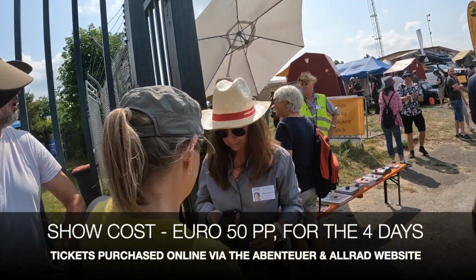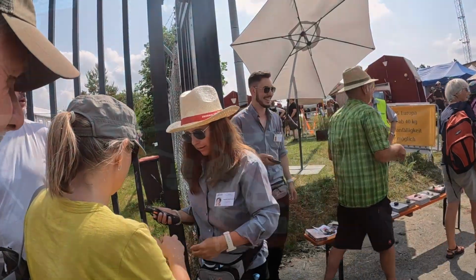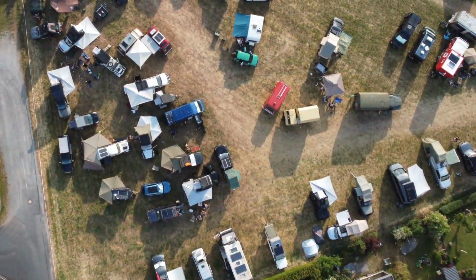So the cost to stop in any of the campgrounds is €25 per night per vehicle, and there's an additional €5 per person per night on top of that, and of course that doesn't include the cost of the show. So depending on how long you're going to stay, you can work it out. What I would say is it's very much worth it. It's worth noting that you can fly drones at the showground, however you can't fly them within the camp areas.